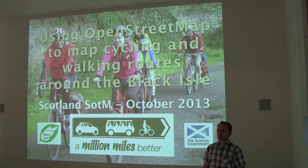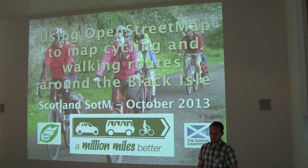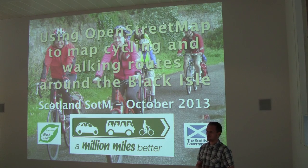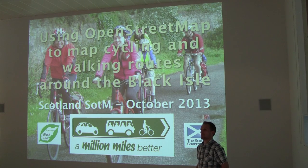So my name is Peter Elbourne. I'm from Transition Blackisle, and I am a project officer with Transition Blackisle. And what I want to talk to you today about is how we would like to use OpenStreetMap to map cycling and walking routes around the Blackisle. And at the end, I'll emphasise some of the problems that we have been trying to overcome.